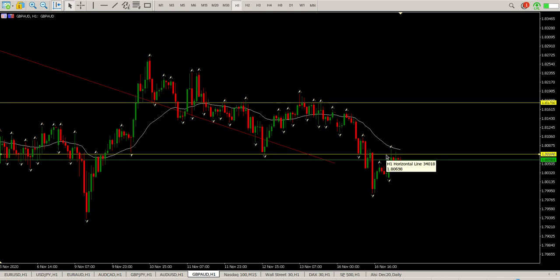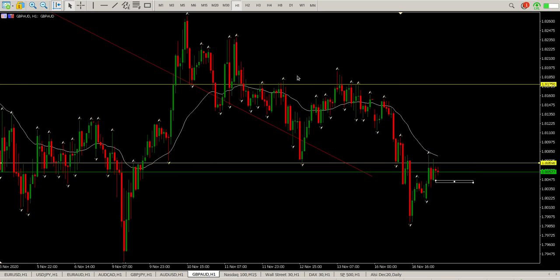Okay, so 180.698. If we reject this area, we should be looking for opportunities to sell into this. And at the moment, I'm looking for a break below this area here, 180.422. I want to see an hour close below that. That breaks this trend line, and this little trend line is looking like a bit of a channel wedge formation. In other words, it is a consolidation, and there's also a bit of a triangle forming here as well. That's the view I've got at the moment, because that would validate this retest of 180.698. So it's worth watching.